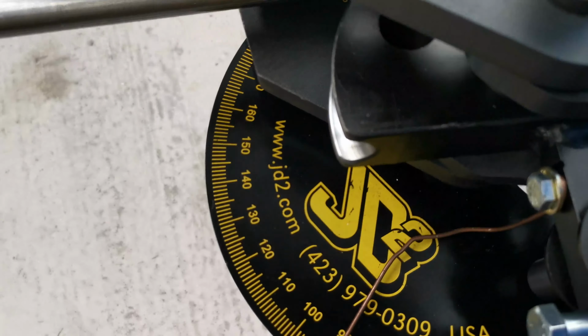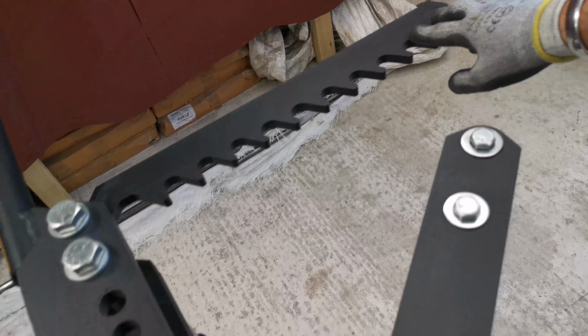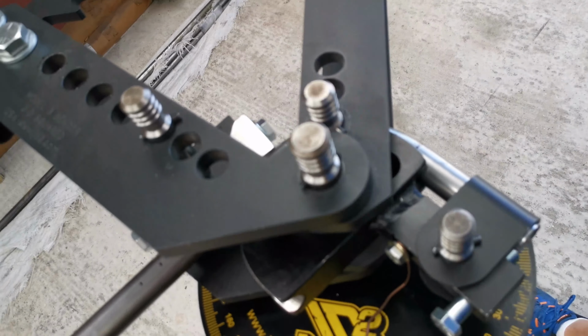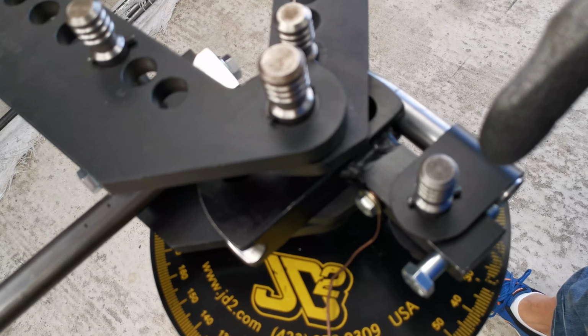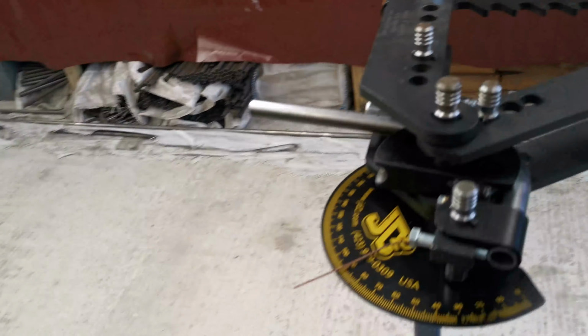Okay. All the pressure's off the arm. It's not even connected. So this in theory should be a 90 degree bend. Happy days.